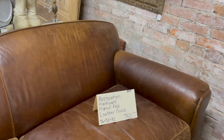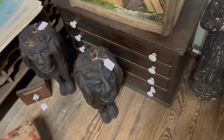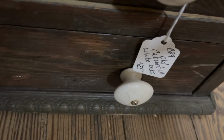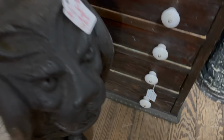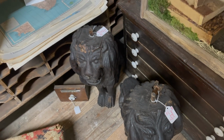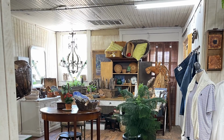This is a Restoration Hardware leather couch, and it was a little over $700, which for a leather couch like that is actually a really good price. These lions were also a favorite. They were a base of a table, but again, out of our price range.